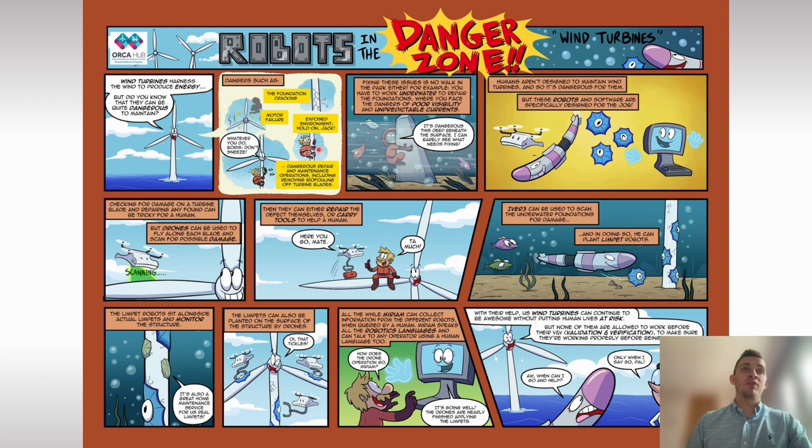As we can see here, we've got Jack holding on to what looks to be the tower of the wind turbine blade, and there's gusts of wind, so that's quite difficult. So fixing these issues is no walk in the park either. For example, you have to work underwater to repair the foundations where you face the dangers of poor visibility and unpredictable currents. We can see the currents as Jack's holding on here. So Jack's saying, "It's dangerous this deep beneath the surface. I can barely see what needs fixing."